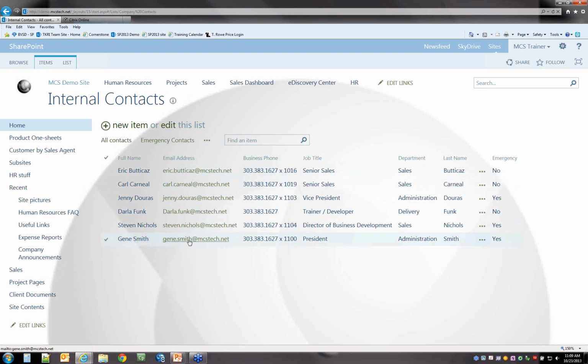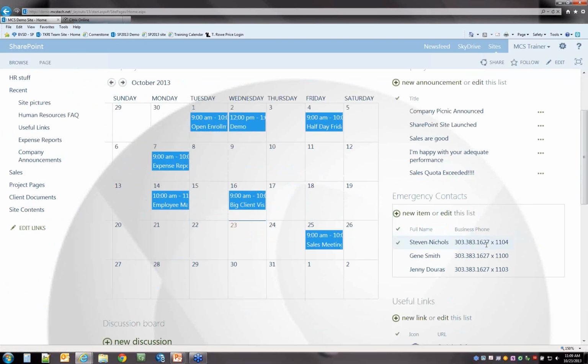But you'll notice that we have 6 clients here, and then if I go back to the home page, this is the emergency contact list that only shows 3. So it's the first of what we'll show a number of times in this demonstration of a filtered view. You have a big list of items, or a big calendar, or a big list of documents, or whatever it is, and then I can surface that on a certain page with just a filtered view of just showing certain contacts or whatever it is, based on the criteria that I want.